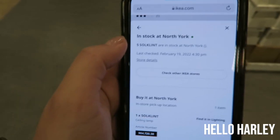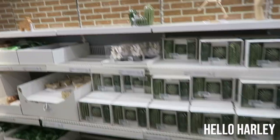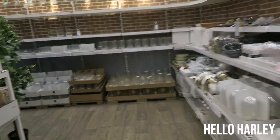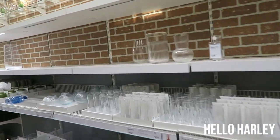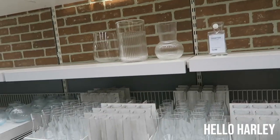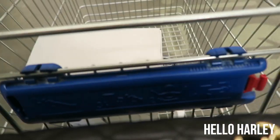I need to find this thing because there's only 5 in stock. That's the light, there's literally 2. I'm buying them. Anyways, this thing is so heavy. I need to like find a bag or something. I actually want to see the mirrors. I'm gonna go back. Oh my god, I love all the ribbed stuff. Okay, I ended up finding a cart because that's just much easier for me.